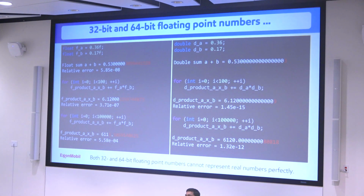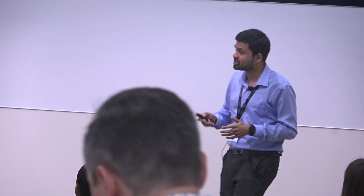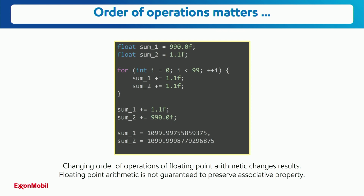This is just one part of the equation. The beast which bites us the most when we are optimizing algorithms is this: order of operations. We know that addition and multiplication, these are mathematically associative, commutative, distributive.